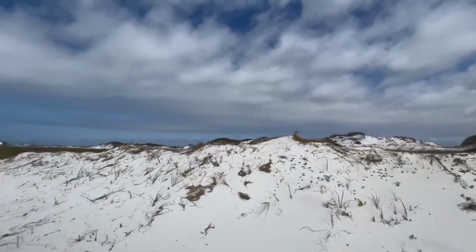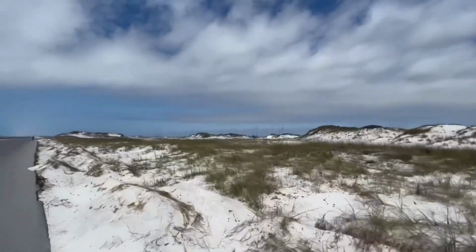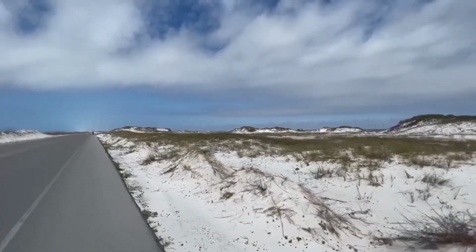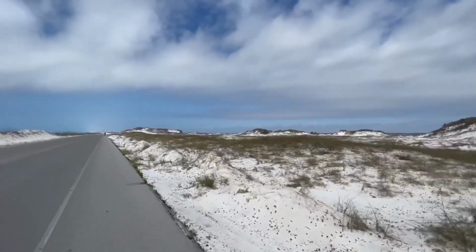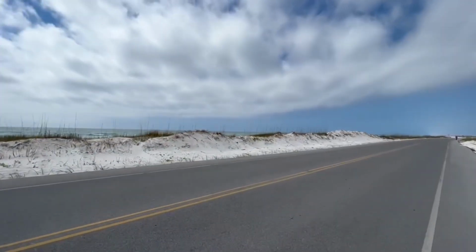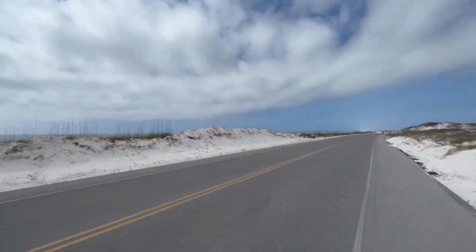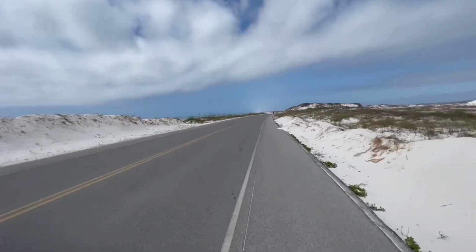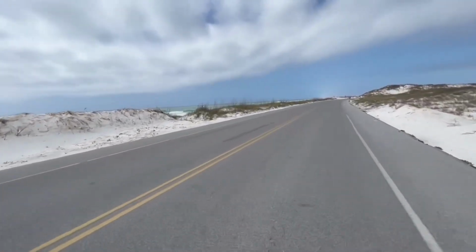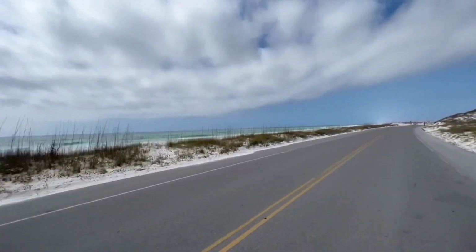We've covered most of the Gulf Coast of Florida in our travels, but never been in the Panhandle. And I must say, this is some of the whitest, most beautiful sand and beaches that I've ever seen. It looks like snow. You really cannot tell that these aren't big piles of snow on the side of the road. It is absolutely gorgeous. This section of highway has a 35-mile-an-hour speed limit. There's no houses, condos, nothing but sand dunes. You can see the sound on one side and the ocean on the other.